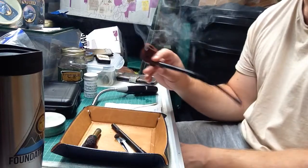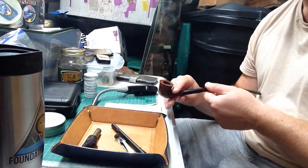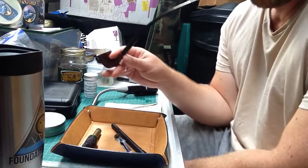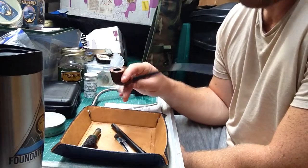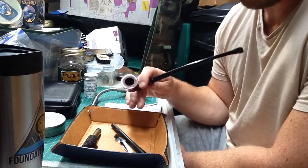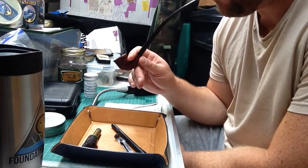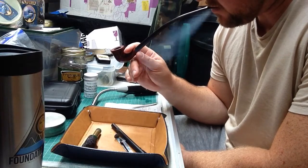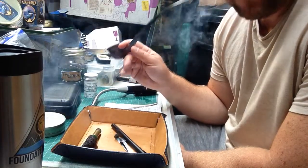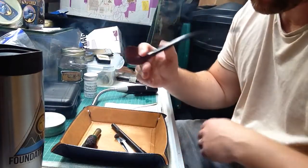Yeah, it's absolutely delicious. A little bit of moisture in the bottom of the bowl. I did have to rehydrate it slightly, but it burns very, very cool. Leaves a lovely little whitish grey ash in your bowl. Super impressed with this. Super impressed and very, very pleased.